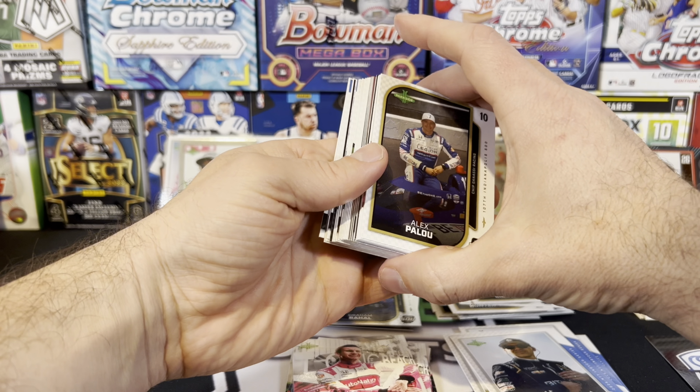But don't overdo it. We might have a numbered card. We might have another numbered card. We might have an auto. I really want a numbered card. Don't make that one of these things. I don't want one of these. I want a numbered card. I want a numbered to 10. The last time I pulled one was numbered to 99.